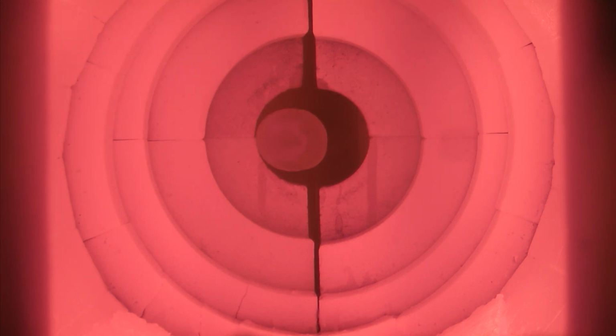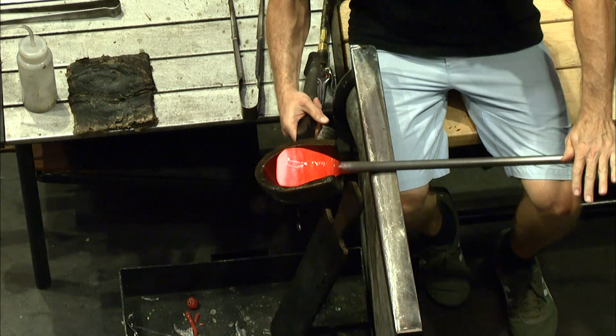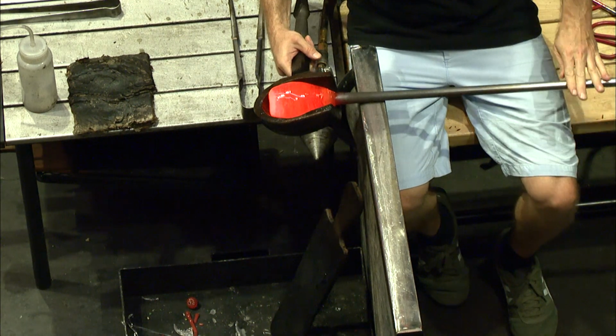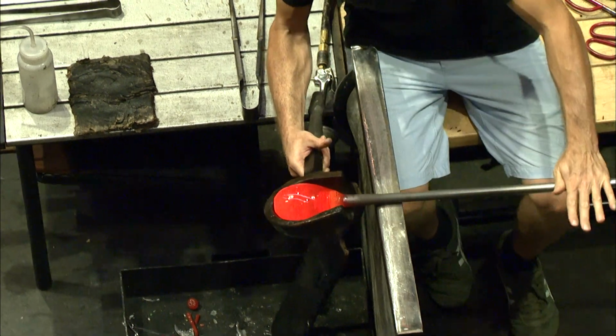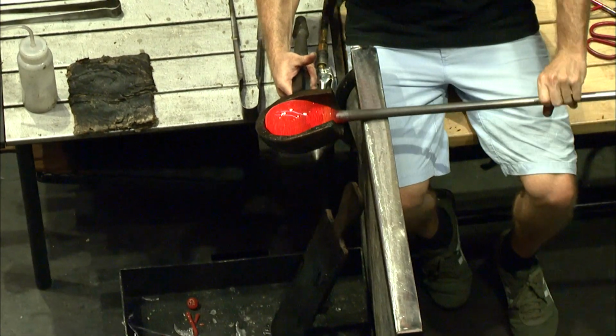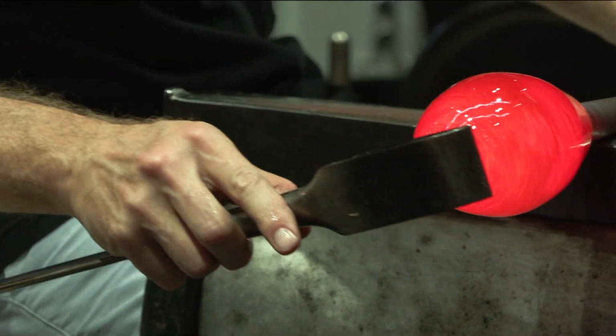This is also an opportunity that if Chris wanted to do a fade effect, you could roll the tip of that bubble through a different color or do it 2 or 3 more times and change some of that density as well. But generally 2 layers is plenty. It fills in enough of the little nooks and crannies so that all that polka dot effect that we get from using that frit becomes fairly universal.